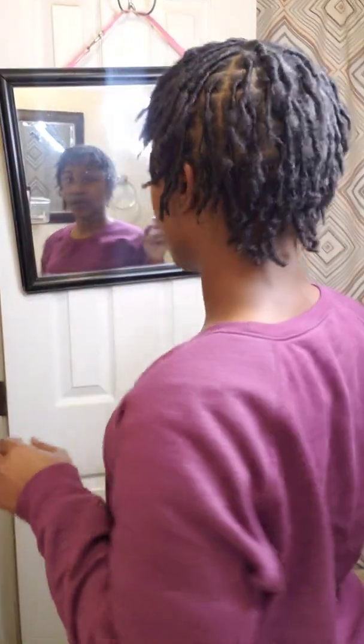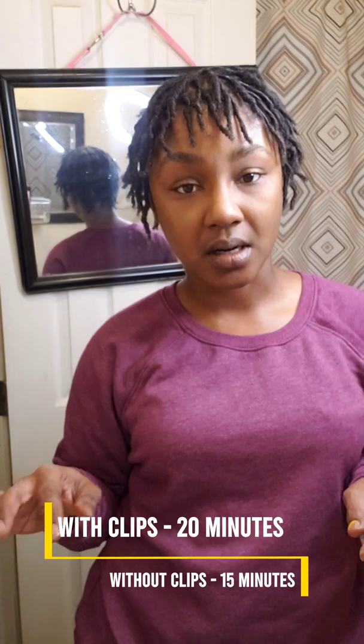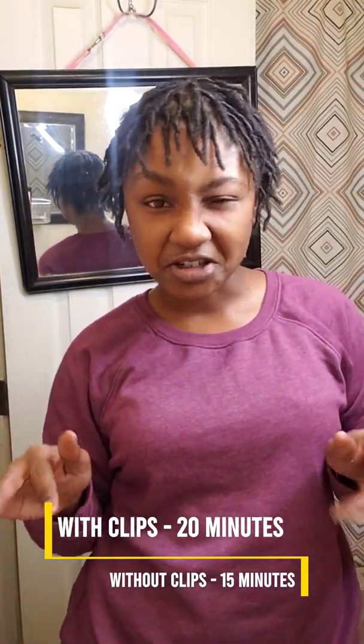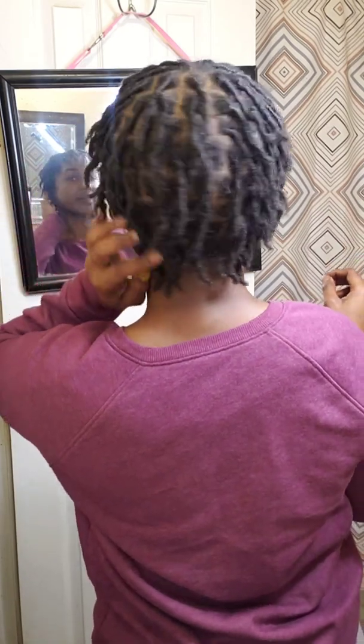Okay, so I'm back with the finished retwist. I sat under the dryer for about 20 minutes and then I took the clips out and sat for another 15-ish minutes, just to make sure everything was dry. But this is the finished retwist. They move. They're soft. They're not crunchy at all. Super soft. And they are set, as you guys can tell, with the Blocked and Beautiful Braid Balm. The parts are super clear, and I'm super happy with the results.